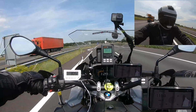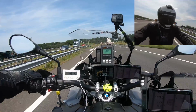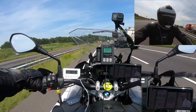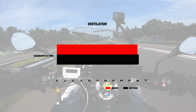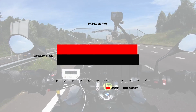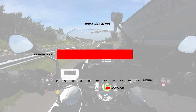We recorded our data for this helmet when the exterior temperature was a hot 31 degrees Celsius and the approximate wind speed was about 115 to 120 kilometers per hour. The helmet's internal temperature was 30 degrees, so with just 2 vents, the helmet managed to even give us 1 degree cooler than the outside. We also recorded about 99 decibels, which was excellent.